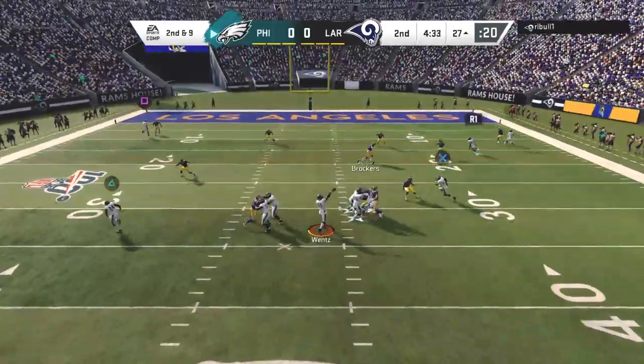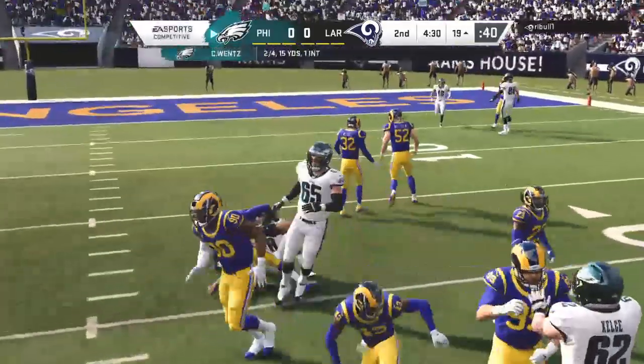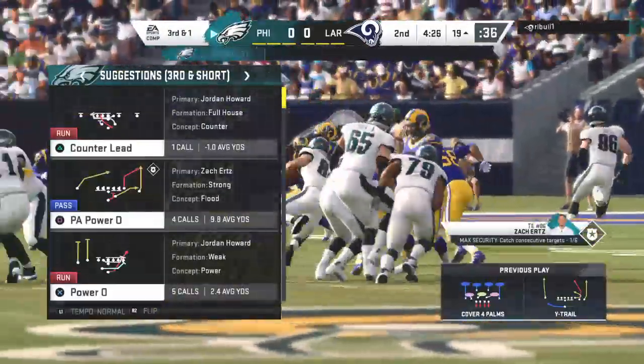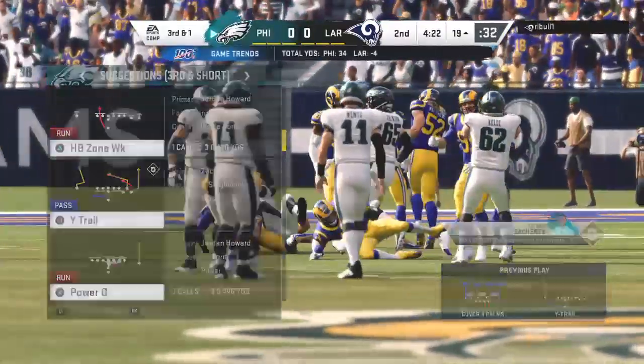On 2nd and 9, Wentz. He's got Dallas Goedert, his tight end, over the middle. And he'll be brought down inside the 20 at the 19. 8 yards on the completion, but now they face 3rd down.